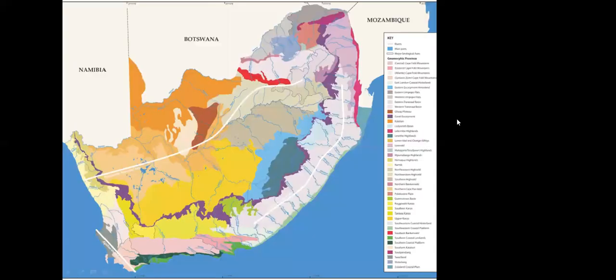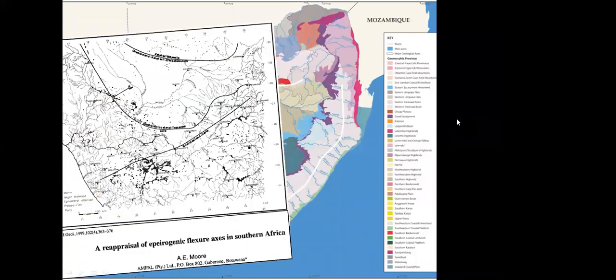And that research continues. If we look at this paper that was done by Andy Moore, more detail of the drainage systems, and he's changed the orientation of these flexure axes. Now, I'm showing these now because this is detail that you just don't get on the geological maps. It's not on the one in a million map. It's not on any of the other maps. But it's a type of thinking, neotectonics, that you can't get away from if you're working with the regolith, because it's highly likely that during the period in which that regolith accumulated, there might have been some preferential uplift of certain parts of the crust.